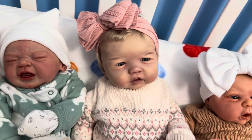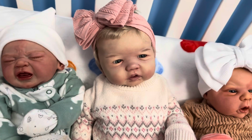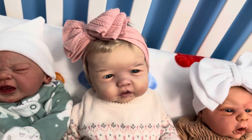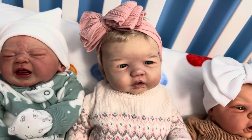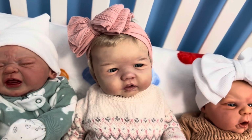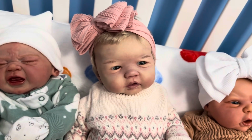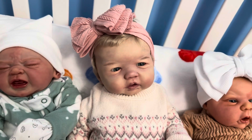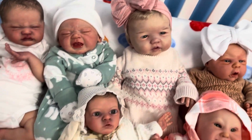Then here we have one of my newest Reborn doll additions to my collection. This is Vivian. Now, a lot of you probably are like, wait a minute, I thought you named this doll Caroline. Well, I did, but I changed her name. I just felt like it wasn't fitting. So this is Vivian, and she is the Freddy sculpt by Sandy Faber. She was painted by Jane Kotzemeyer, and I got her last year at the Yofi Doll Show.